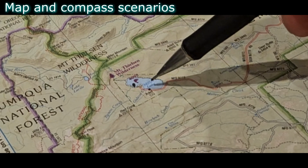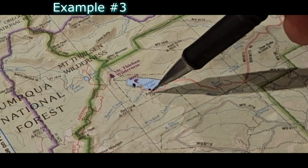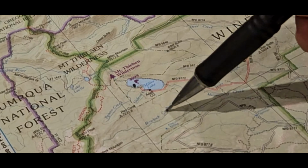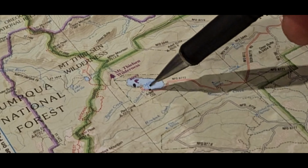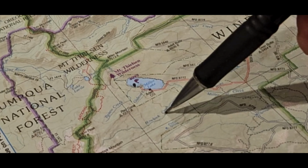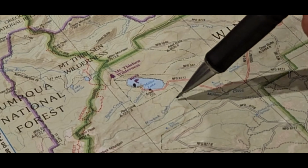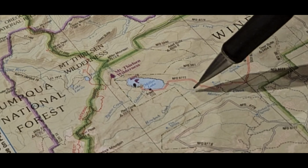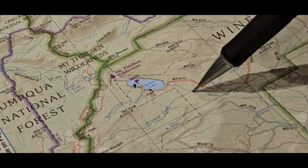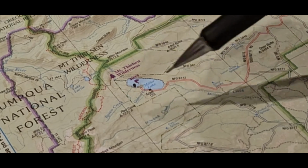Another example would be sitting at camp and having this map along with a compass and knowing that if you walked due south, you would run into this creek. And maybe the plan would be, let's walk from camp, we walk due south, we run into the creek, we'll walk up the creek and do some fishing, then walk back down this creek, do some more fishing. When we come to this creek junction, we'll know that we need to head generally north along it, and we'll come to the road and then find our way back to camp.